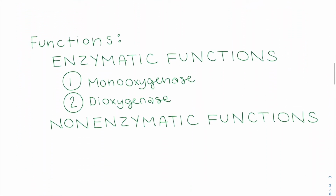So there are two large categories of functions. We have enzymatic functions of vitamin C and non-enzymatic functions. First I'm going to talk about the enzymatic functions. We have monooxygenases and dioxygenases, and then I'll talk about the non-enzymatic functions afterwards.